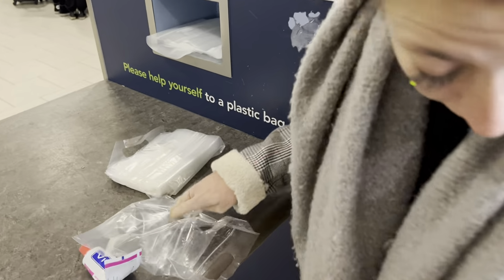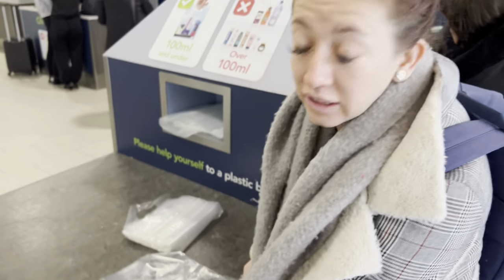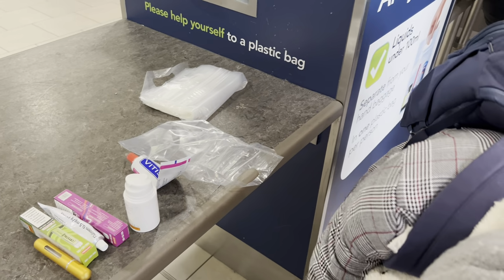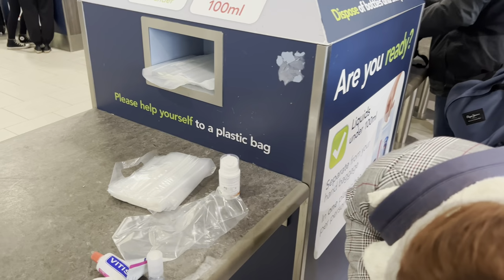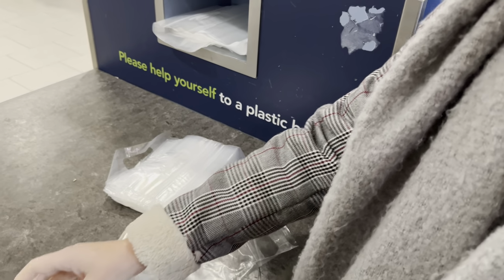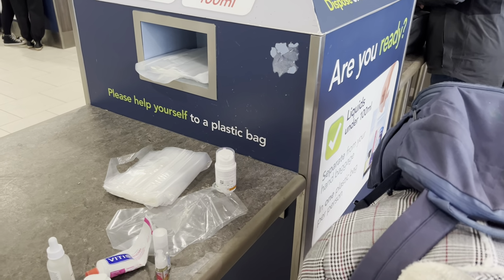So good thing is we did need an extra little plastic bag. Now normally in Manchester or Liverpool you have to buy these, they're free here. So just gonna put all our liquids away, and then we'll be straight through. We did buy some extra little bits for people and creams and stuff like that. So yeah, nice to have them free, pick as many as you want.